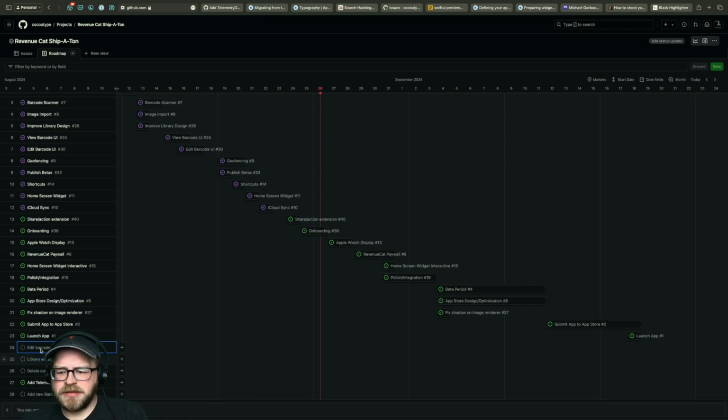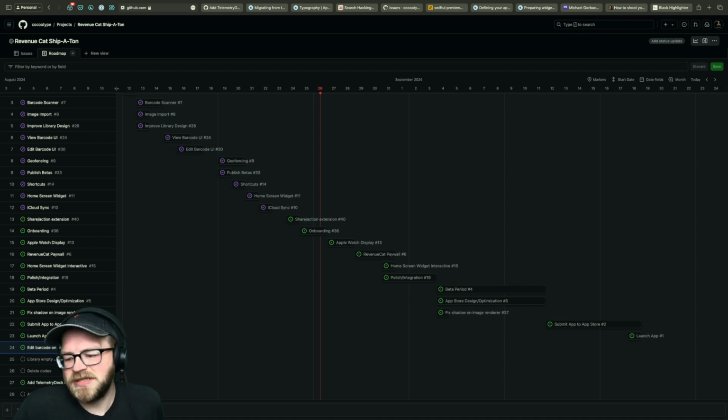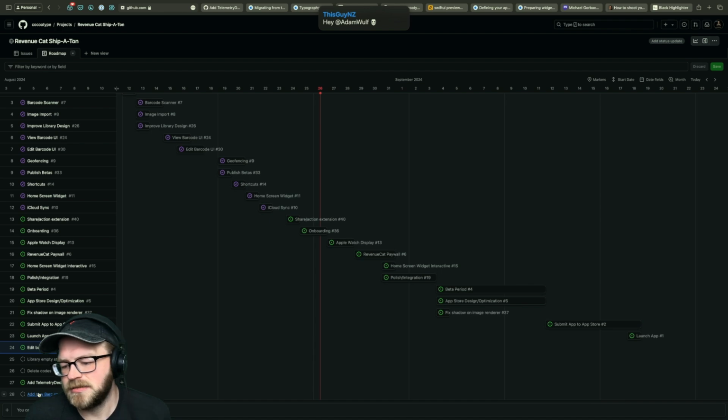Yeah, we will need edit barcode on creation. That's an important one. That's something we really need to have, because that's an important part of people getting involved in this. I think the library empty state may just be the onboarding. I don't know. That might be a different thing. The ability to delete codes is also kind of important. I think that's something we might want to get done sooner rather than later. The other thing that I really haven't done at all yet is what the settings page looks like. That's another one we've got to get done. But yeah, a lot of work, not enough time.